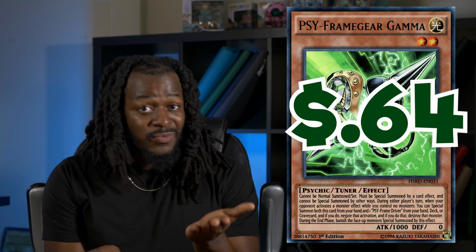Now, your really rich adversary may have Psy-Frame Gear Gammas, and he may have told you that they sit at a whopping price of $134 each. But here's where you laugh at him, because the 64-cent one not only does the exact same thing, it came in the exact same set. So yeah, while he spent all that money on that, you got the 64-cent version, and while it might not look as pretty, it does the pretty thing.